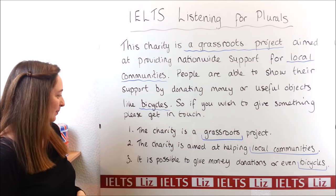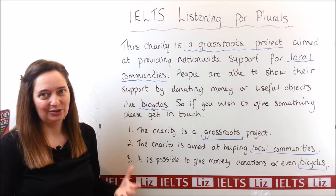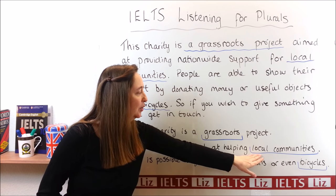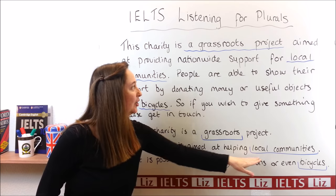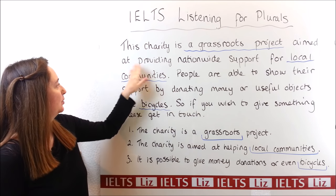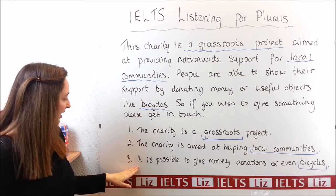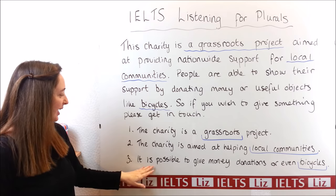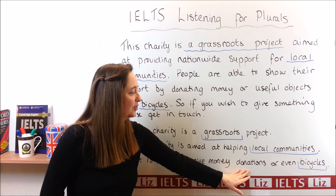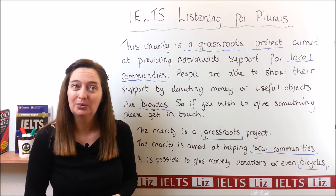So number 2, the charity is aimed at helping, and this is also a plural, we've got local communities. And again, you've got to have the spelling correct. So you see, at providing nationwide support for local communities. Number three, this is also a little bit difficult to hear. It is possible to give money donations or even bicycles. So the answer was bicycles, plural.